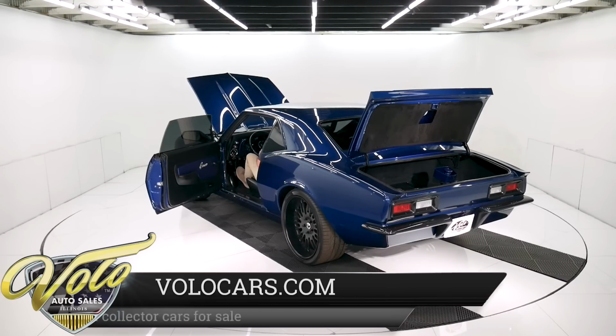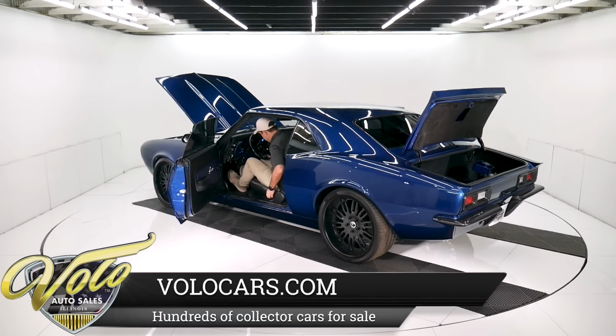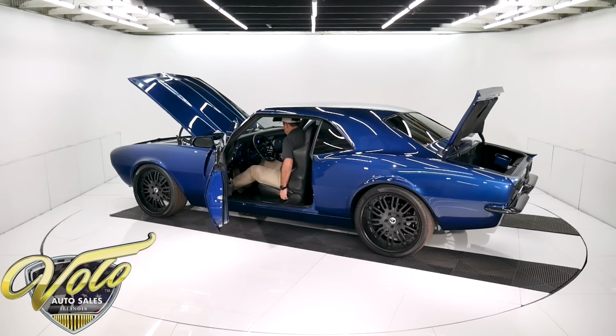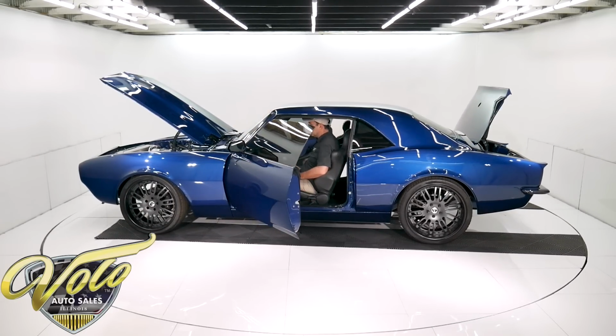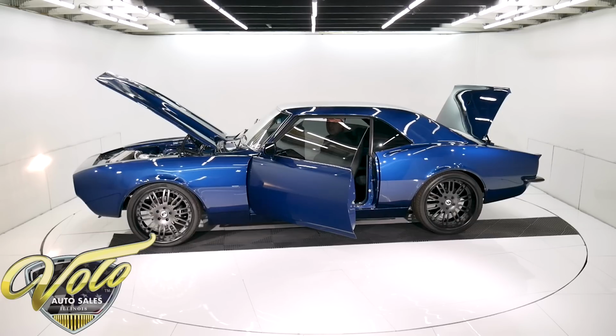The blue gauges are awesome. They really match the car nice. Light up real cool. Yeah, being in neutral to start. Oh, yeah, hit the starter button. Just runs so nice.